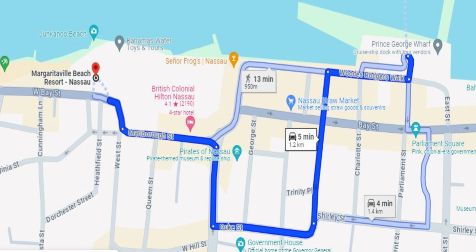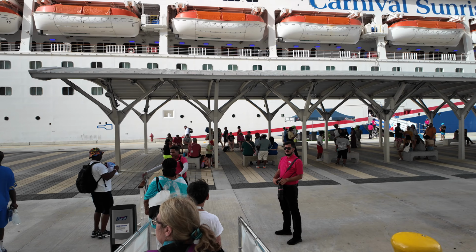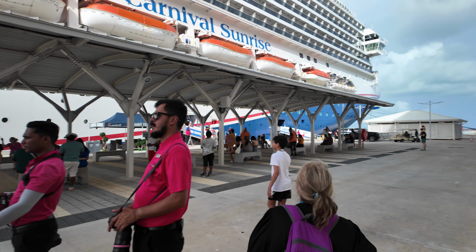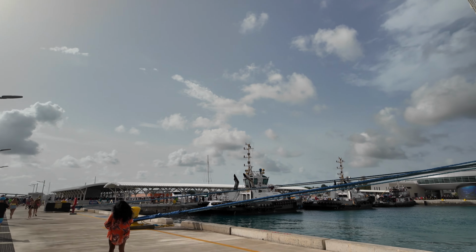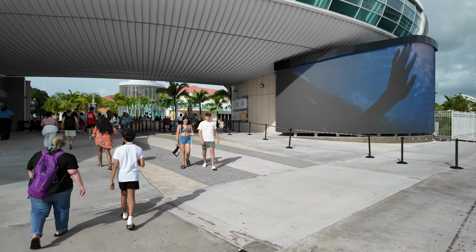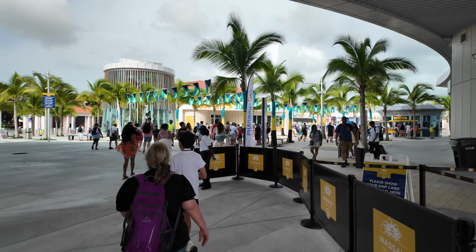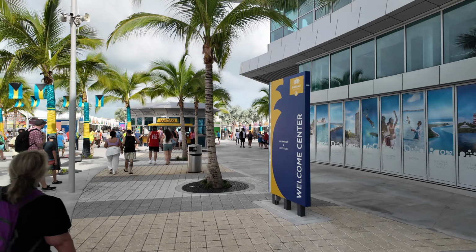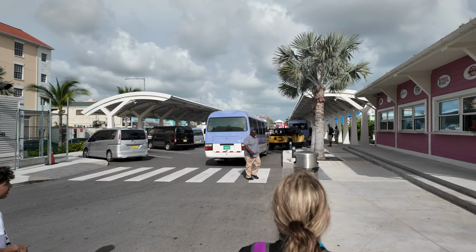Now let's look at how you get to the taxi stand. We're in Nassau. Carnival Sunrise over there. You will walk to the end of the cruise port. Right here, you see the video screen on the right. This is the shopping area type 2. You'll make a right at this point, and then you'll see signs that say taxi stand or taxi area. You see it right here as we're coming up on it. This is a lot nicer than it used to be. You used to have to get them on the street corner, but now they actually have a designated area, and we'll take a look at it as well.